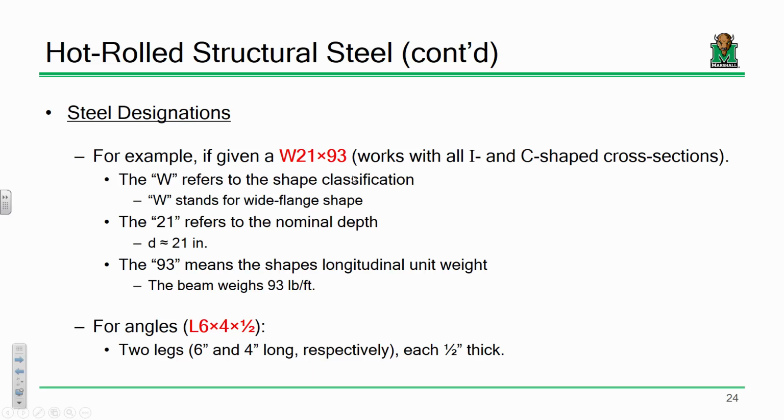Now, angles, the terminology is a little different. For instance, if you have an angle that's 6 by 4 by 1/2, obviously the angle has two legs. The long leg is 6 inches long. The 4 is the short leg, so it's 4 inches long, and each leg is 1/2 inch thick. If it was an equal leg angle, it'd be something like L 6 by 6 by 1/2.